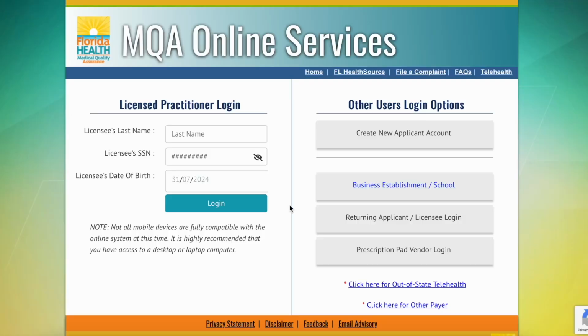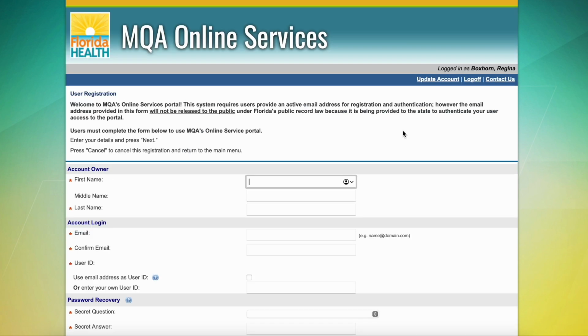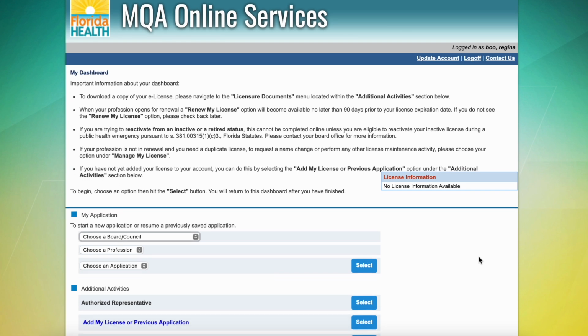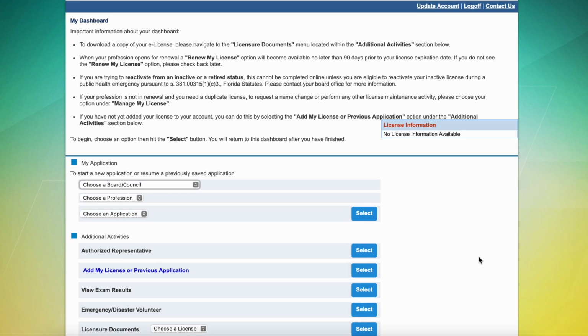Then we click on Apply Online, and they forward us to the Florida Health Department. And here we just create a new account. As soon as we have done that, we will log in with our credentials. They will obviously send us an email with all of our login details, and we will end up on this page where we basically can start a new application right here.